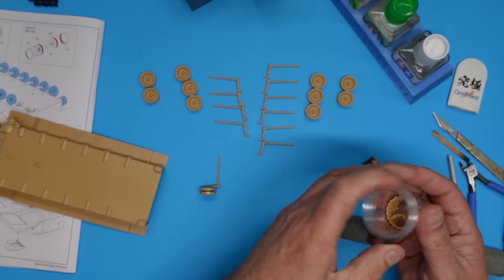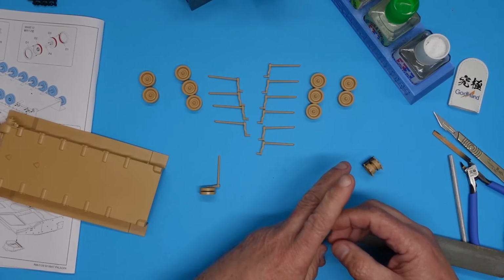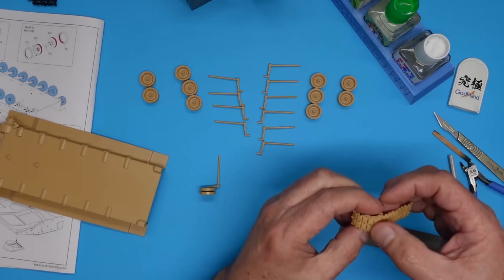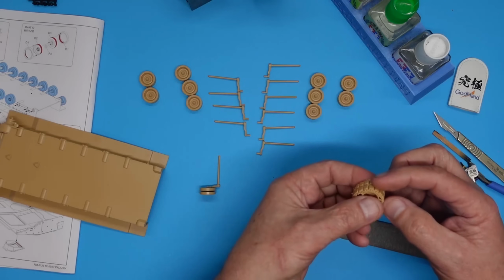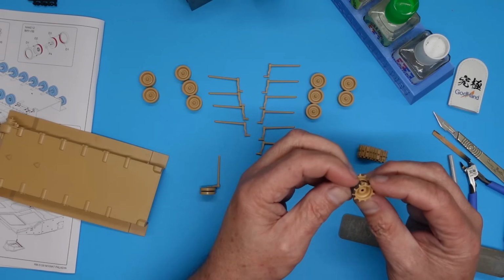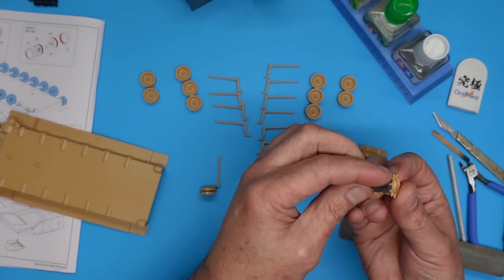Where are the kit's tracks? Here they are. These are the tracks you get in the kit. As you can see, they fit the sprocket beautifully. They go down in lovely. These are slightly larger, slightly wider. Alright, so you can see they still fit beautifully.